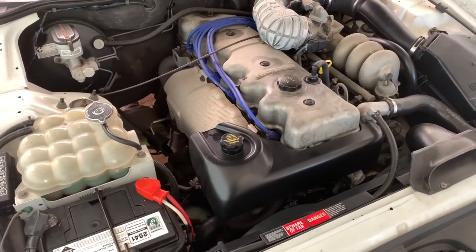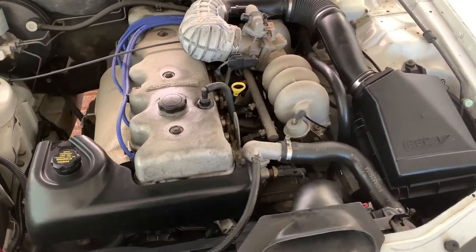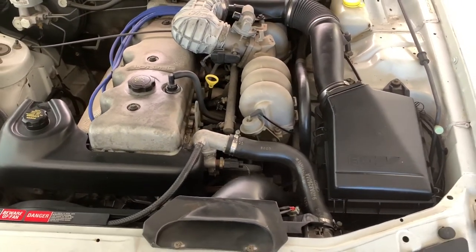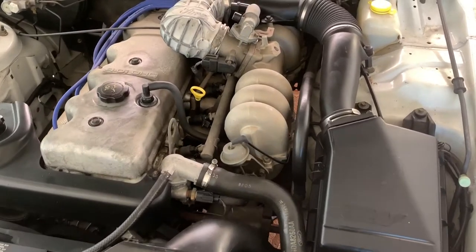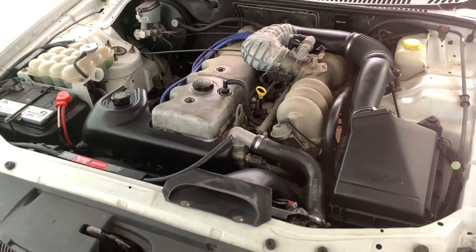I have just checked the compliance plate. It's an August 98 model, which makes it just over 20 years old, considering we've got November 2018 today.